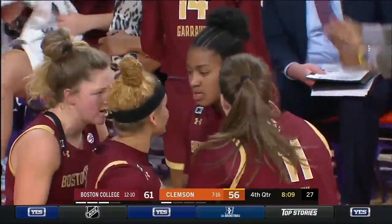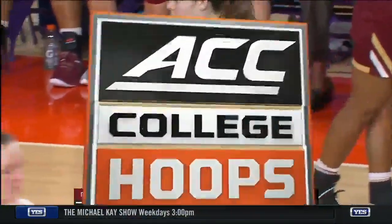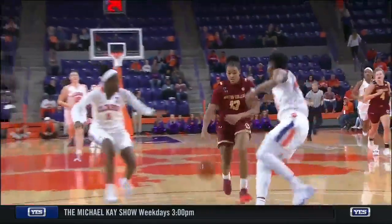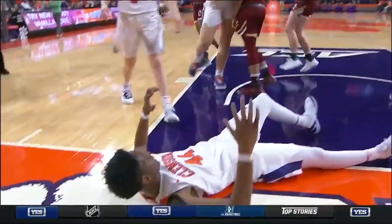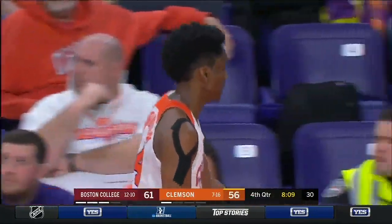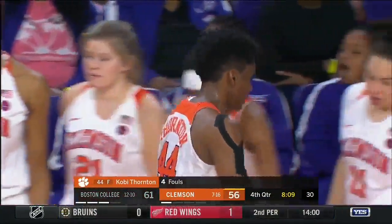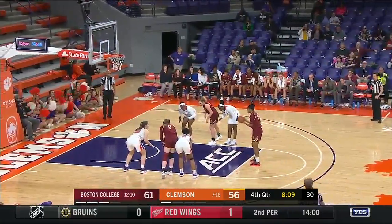See, that's a tough call for Kobe Thornton. As good a shot blocker as she is, does she try to take the charge? Did she get there in time? Or does she try to block or contest the shot? Right? You're not going to get there in time. You got to make a better choice right there. I would have challenged her up top instead of challenging her down below. Thornton has to head to the bench. A 4th personal foul on the Clemson senior post player.